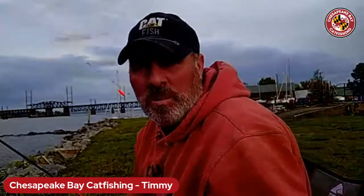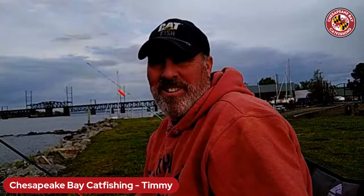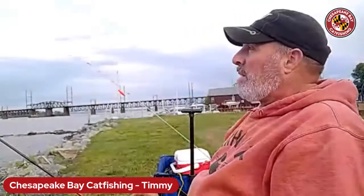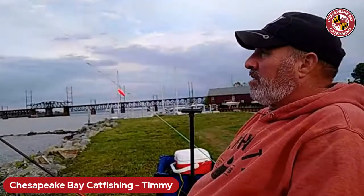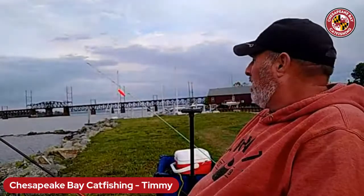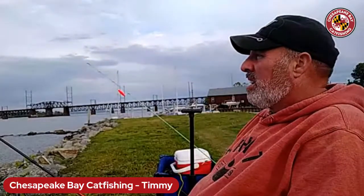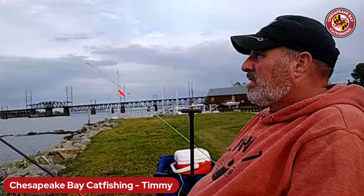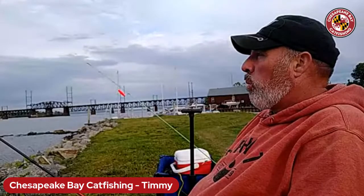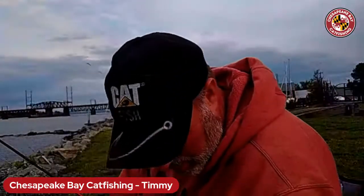One last throw. Doing good. Yes, sir. That last one got off though. See if we get one more bite. There's a tiny piece of worm on there, so we might have enough worm to get one more bite. Come on, one more bite.